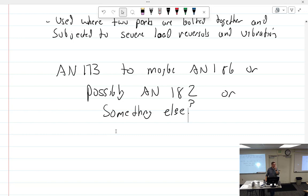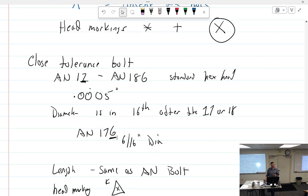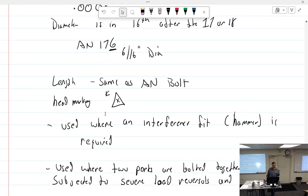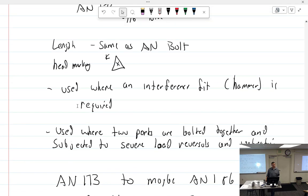Okay, so what's our big takeaway? Not that the smallest is an AN173, or that the biggest is a 186 or possibly a 182. Is that important? No. The important part is they're not standard. They're close tolerance. They're used in an area that is subjected to load reversals. So would we want to use a regular AN bolt in this application? No, you would not. What if it fits? No.